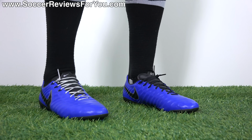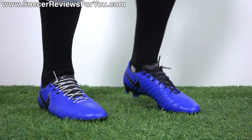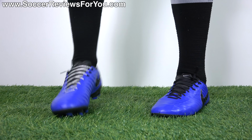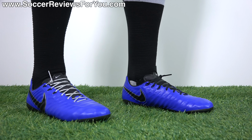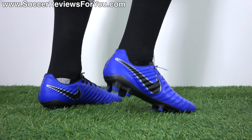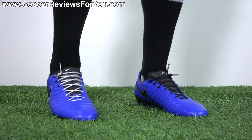And then as far as sizing is concerned, I'm wearing these in my usual size 9.5 US, and the Tiempos as a whole run about a half size to a quarter size small. So if you want a really snug fit, I would personally recommend going a half size up, or if you are looking to get a little bit of extra space, going up even a full size wouldn't necessarily be a bad idea, but half size up for most people I think is probably the way to go.